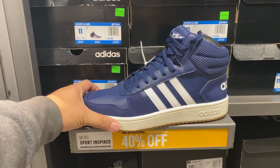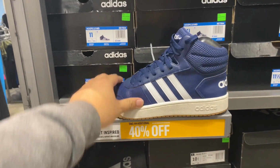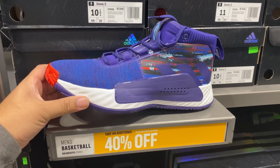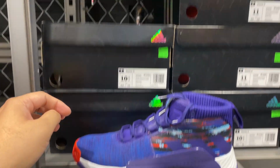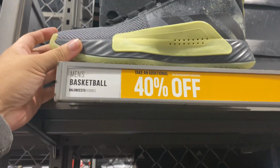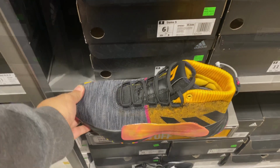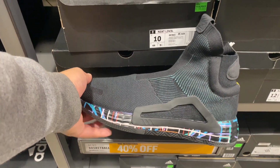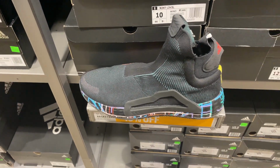So we're checking the aisles. They have these Hoops 2.0 Mids, 65 bucks minus 40%. And they have these Dame 5s in 3 different colorways. They're all 115 minus 40%. Here's the other colorway, and this one here. They do have the Next Level ones here. Again, 40% off, 180. So it's around $100 after discount.